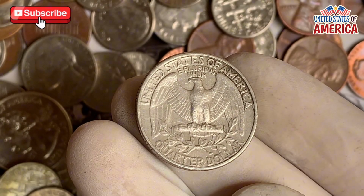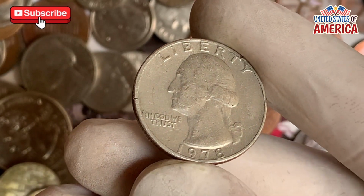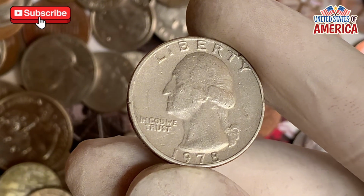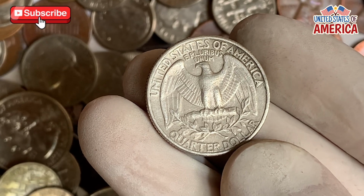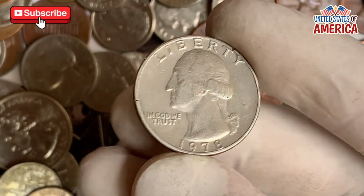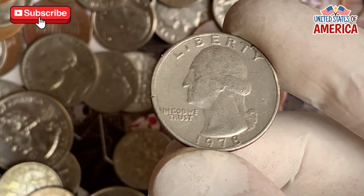Struck-through grease errors also appear with surprising frequency on 1978 quarters. When excess lubricant coats part of the die, the metal flows oddly, leaving smooth, featureless patches, ghostly voids amid the relief. Collectors refer to these as blanks within the design, and even modest examples in very fine or almost uncirculated grades can fetch $20 to $40.